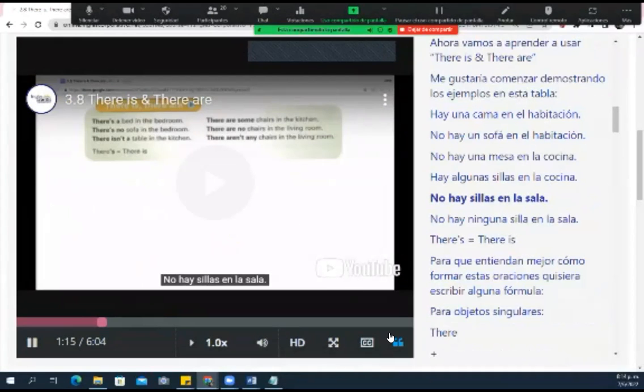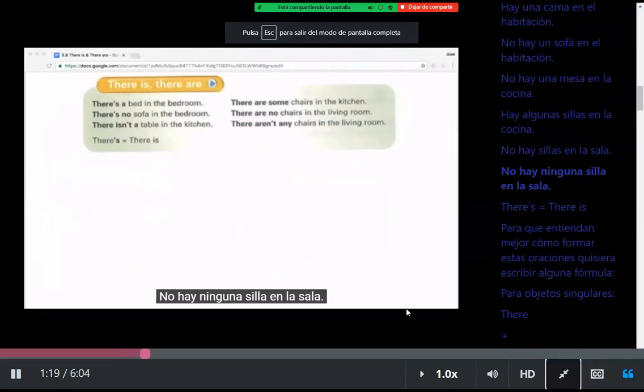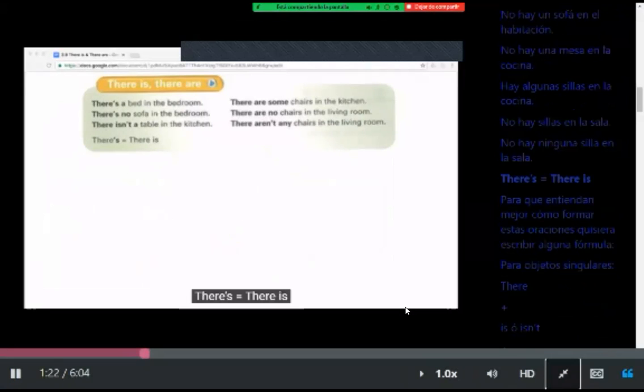There are no chairs in the living room. There aren't any chairs in the living room. There's equals there is.